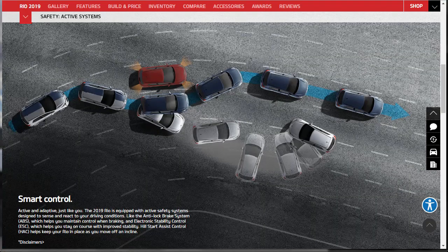What's all this here? Smart control. Active and adaptive, just like you. The 2019 Rio is equipped with active safety systems designed to sense and react to your driving conditions, like the anti-lock brake system, which helps you maintain control when braking, and electronic stability control, which helps you stay on course with improved stability. And then there's hill start assist control, which helps keep your Rio in place as you move off an incline.